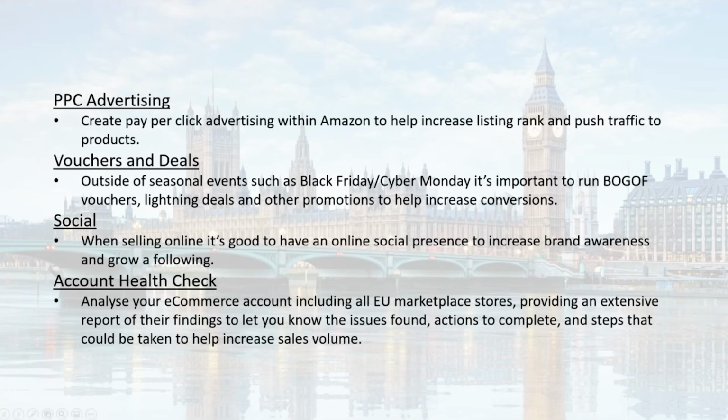I have known sellers that have actually planned their launch around some of these days. The reason for that is that they can get much better sales velocity. Now, it depends on your account whether you can do that or not.